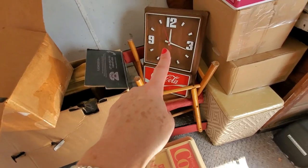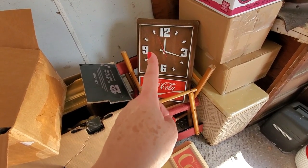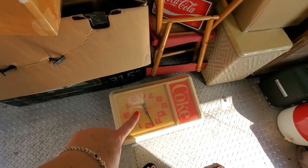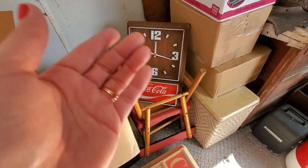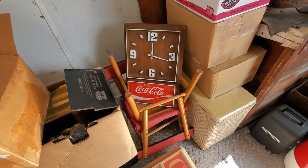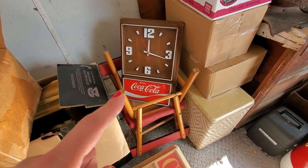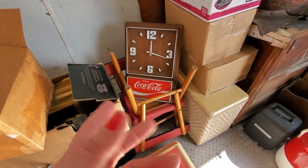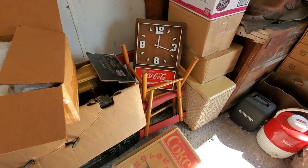These two clocks here, we paid, I think, $10 or $15 for this clock, and about the same for this one as well. These do well for us in the shop. People do come in, they like them for their man cave or just a bar area in their home. And so we always pick those up when we can. They sell pretty readily for us for about $25 to $30.